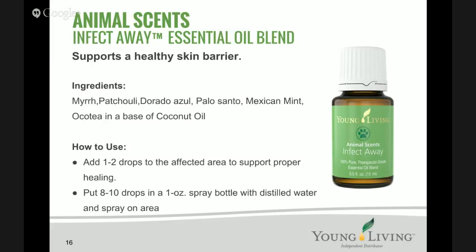The next essential oil is Infect-Away. These first 3 oils that I'm talking about are actually a 3-step process in a cleansing, an infection prevention, and a protective layer of oils that you use if an animal has a cut. Infect-Away supports a healthy skin barrier. It's full of oils that are very antibacterial and help to protect the skin and help regenerate it.